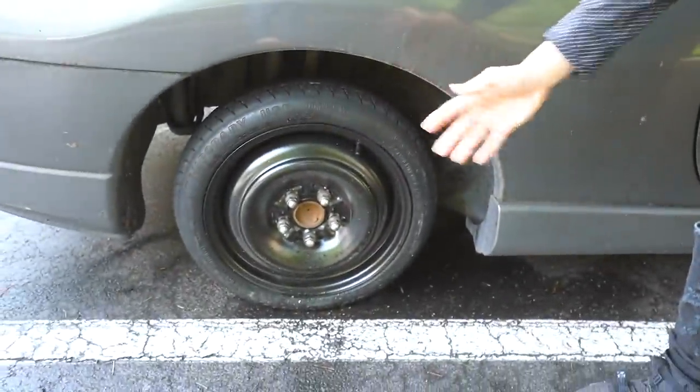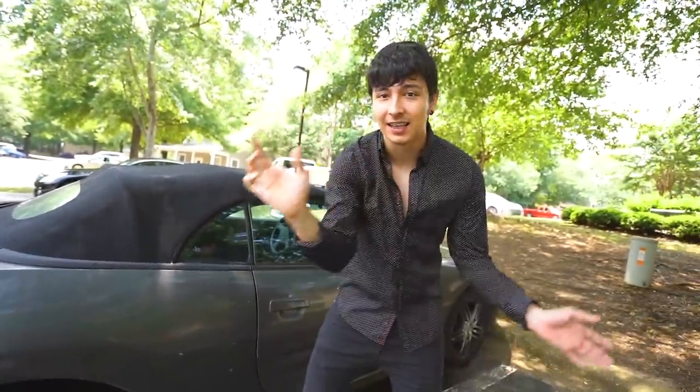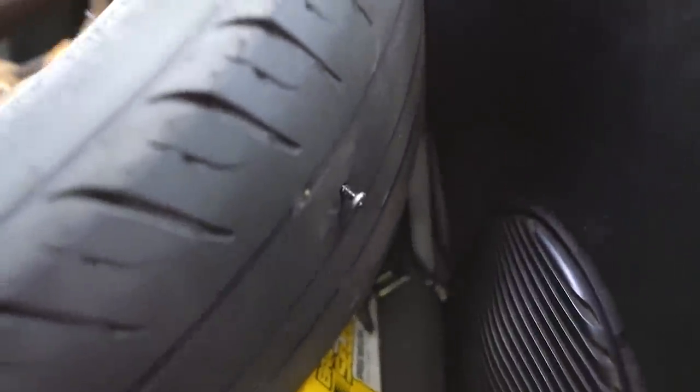Alright guys, so the other day we were cruising through our neighborhood, and then we rolled onto a nail. And look! What is that? We've got to drive around with this thing. It's temporary use only. We've been using this for a day because yesterday we were too busy to change it. So we've been using it for a full day. Y'all see that nail right there? What is that?